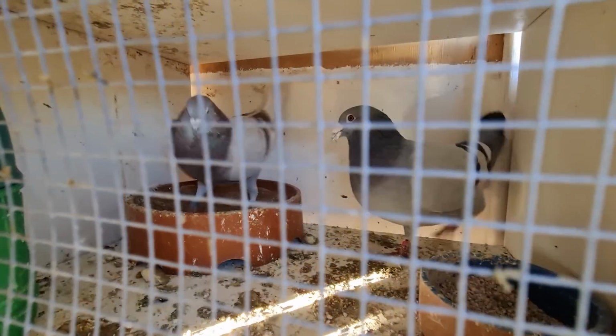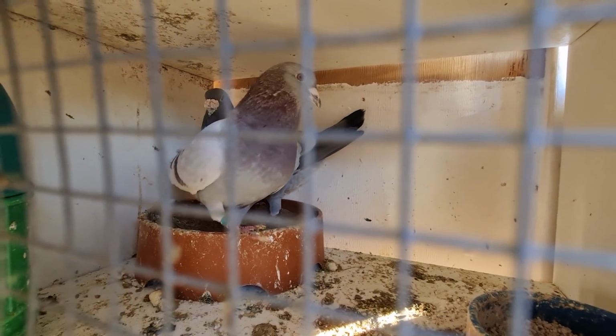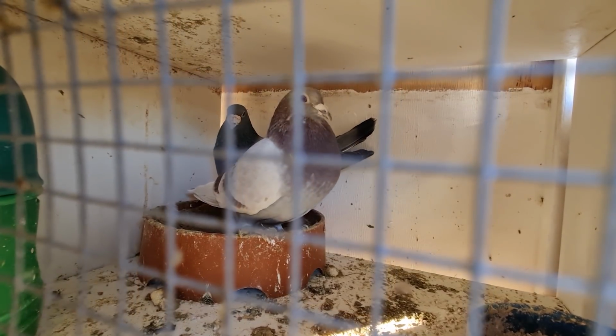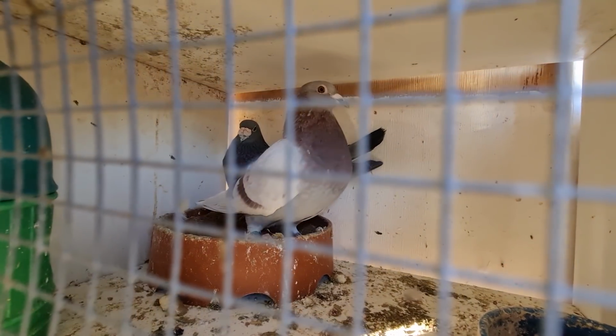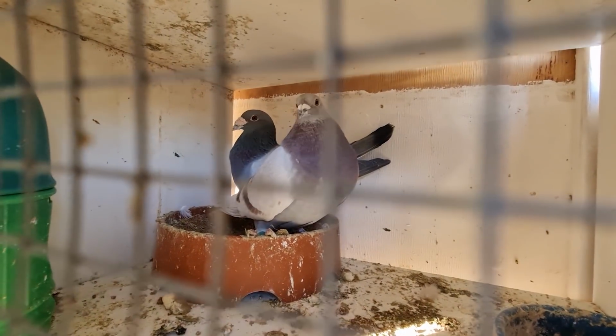Let's move along. We've got no eggs in there, but that behaviour is pretty good to see. That means that they're comfortable together, and yeah, I'm sure she might be very close to laying eggs. Actually, she could even be laying an egg now. It's a very strange posture. We'll check back in a minute anyway.